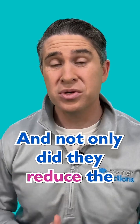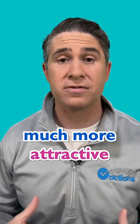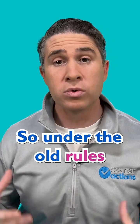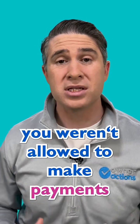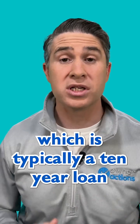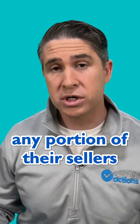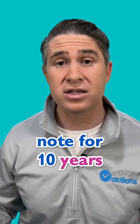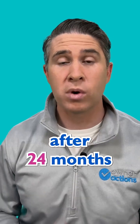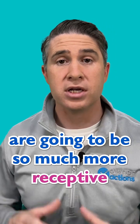And not only did they reduce the down payment requirement, they made the seller's note terms much more attractive to sellers, meaning that more sellers are going to be open to this option. So under the old rules on the seller's note, you weren't allowed to make payments, neither interest or principal, for the entire life of the SBA loan, which is typically a 10-year loan. So that meant you couldn't give the seller any portion of their seller's note for 10 years. But with the new rules, you can start paying the seller after 24 months. And sellers are going to be so much more receptive to that structure.